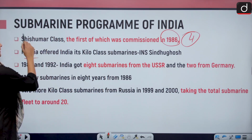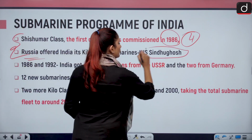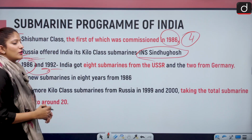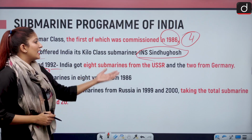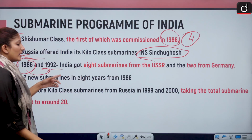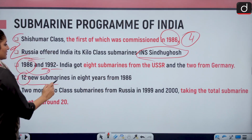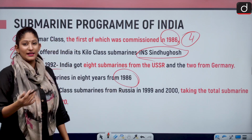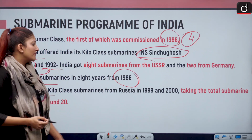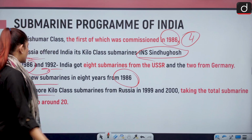And Russia offered at the same time in the 1980s itself the Kilo class submarines, that is INS Sindhu Ghosh. Okay, and from the year 1986 to 1992, India got 8 submarines from USSR and 2 from Germany. So as you can see, the number of submarines was increasing with the assistance of foreign powers, and 12 new submarines in 8 years from 1986 were added. However, 2 more Kilo class submarines from Russia in 1999 and 2000 were added, which took the number of submarines to 20.